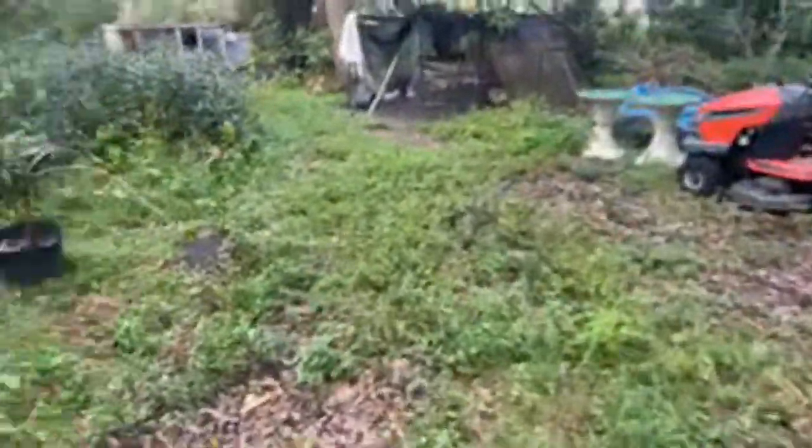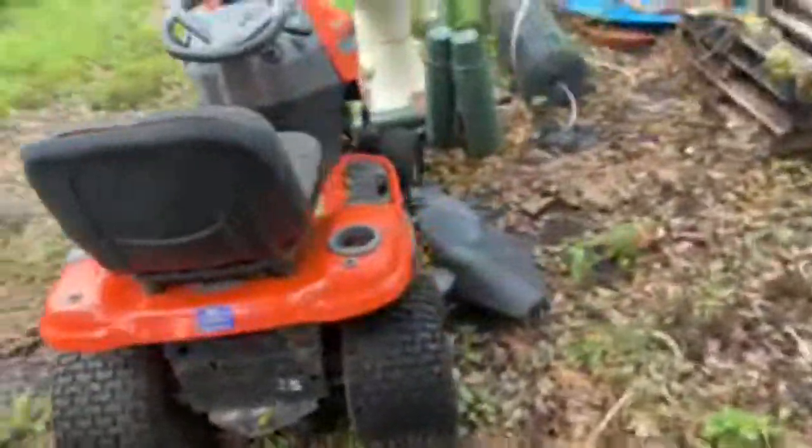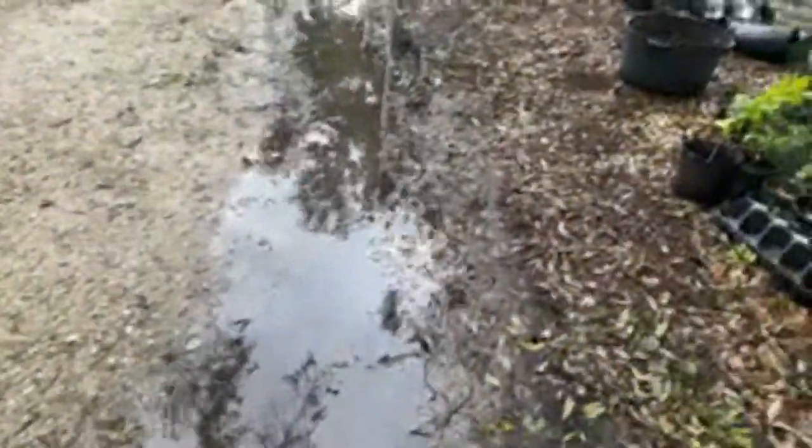Overcast. Looks like we're not going skating today. This mower still kind of, I think it would run, but I gotta scrap it. Sure, it's worth something to somebody. Could fix it up, I bet. But I gotta buy a new one eventually.